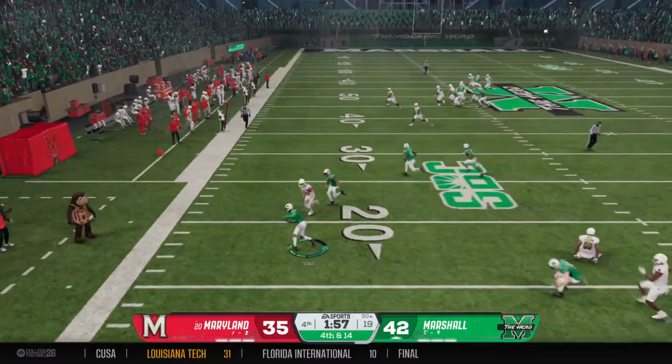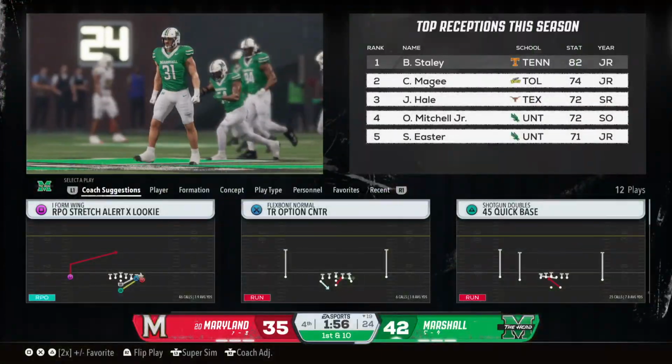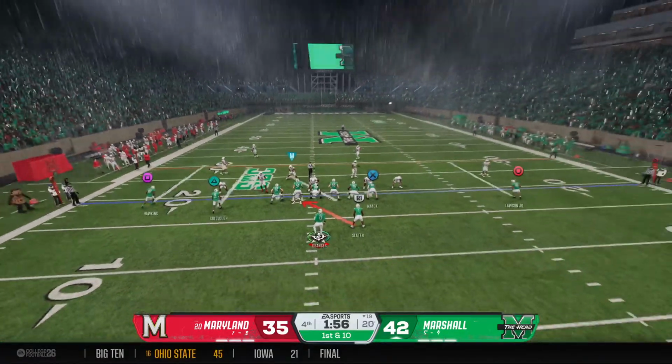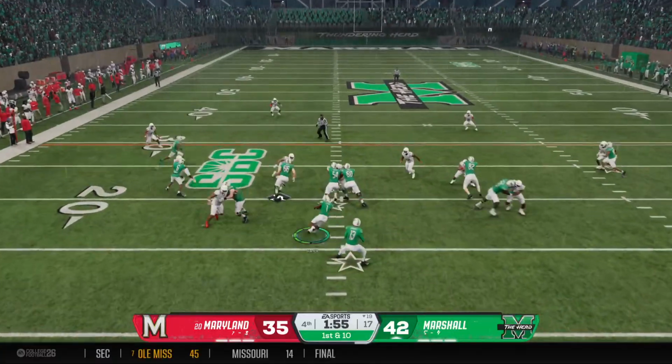Picked off inside the 20, and they snuff out the threat. Didn't get a ton on the return, but they've got it inside the 20 at the 19-yard line. This drive will start from the 19-yard line. They keep it on the ground.